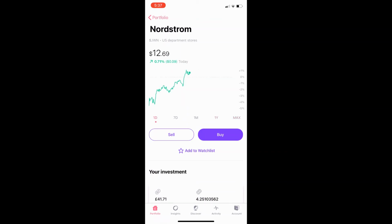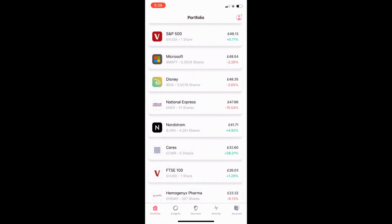So this one I really think will increase, and it is currently down to the same share price levels as it was in 2008, and it recovered from that. So hopefully it will recover as well.